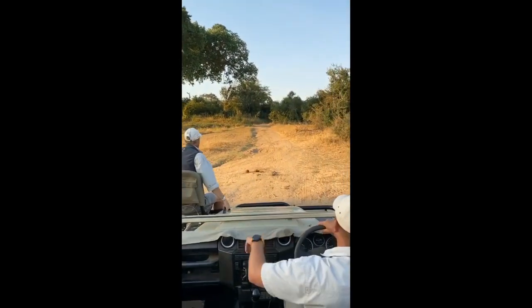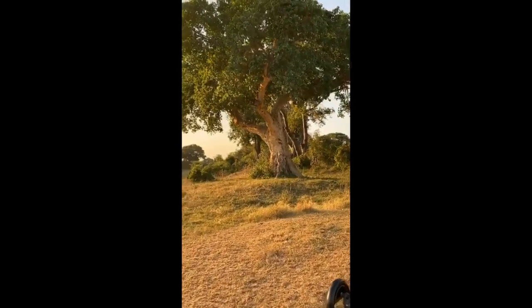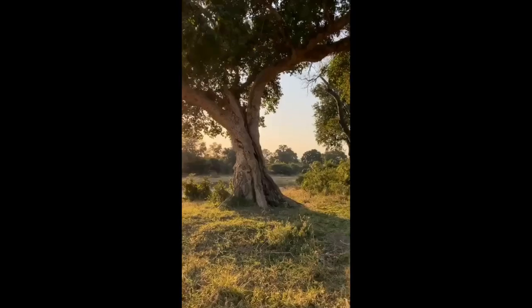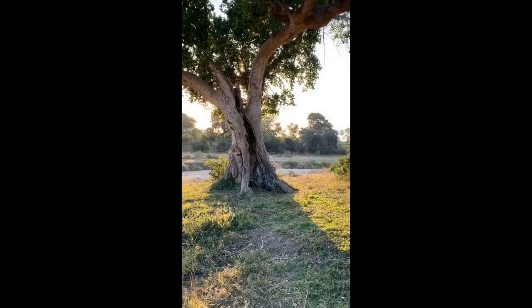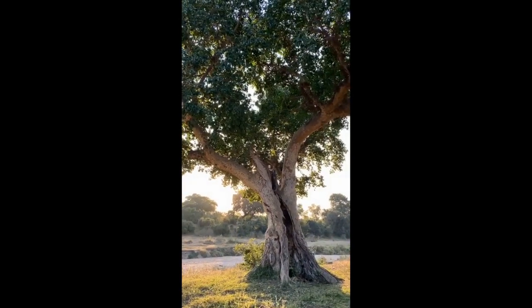Big sycamore fig that Stewie referred to earlier. They estimate this tree to be over 200 years old, quite a significant landmark in this area. And local tribes used to leave letters or messages here to come and read and then pass a message on to your local community. It's nicknamed the Postman's Tree.